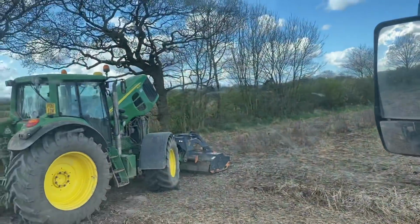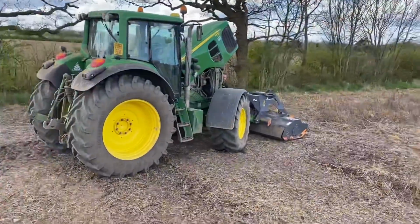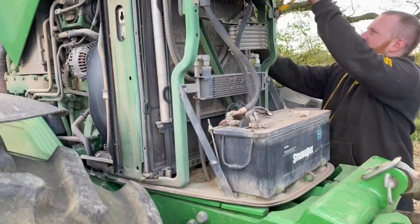It's the problem with John Deeres and front flails. They block the radiator for fun. What a poor design that is.